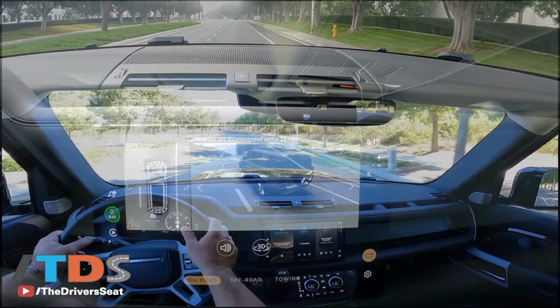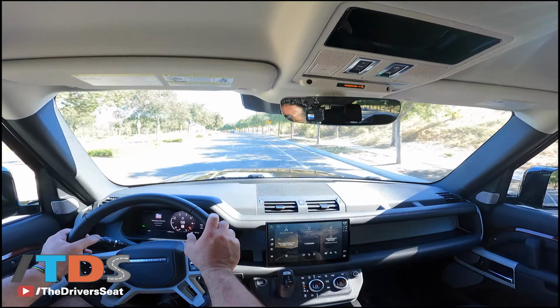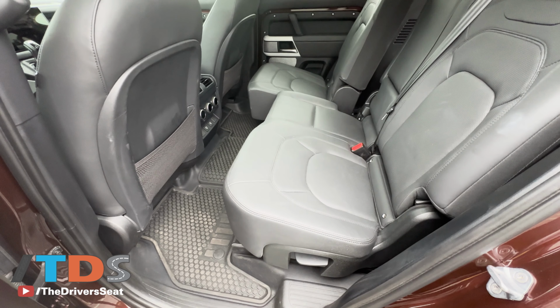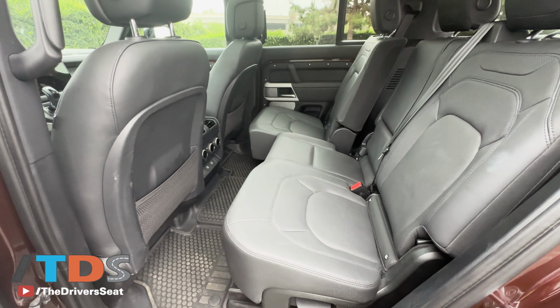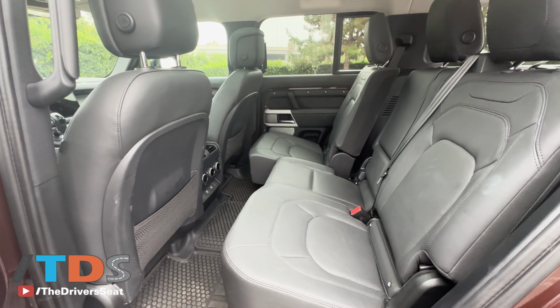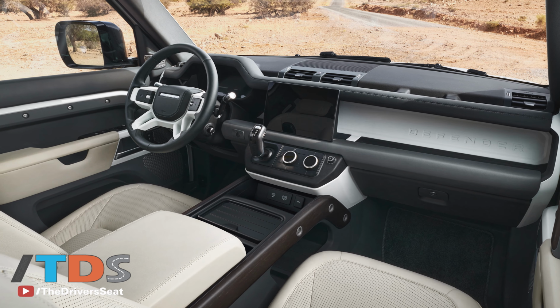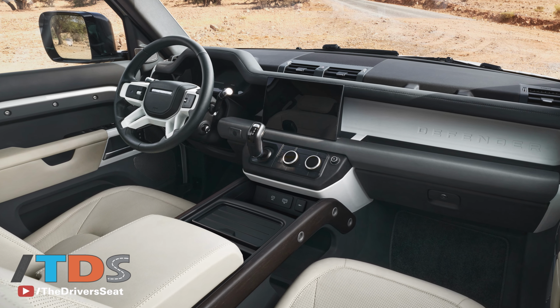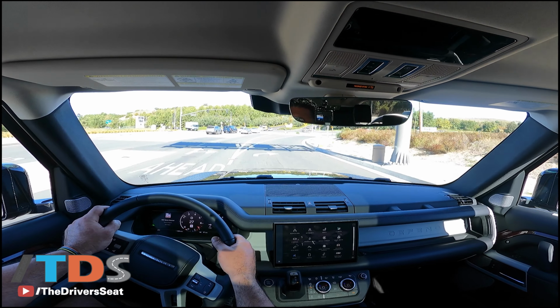The Defender 130 is not only roomy and comfortable, but it's very capable and it's quite powerful. We love the way it drives. Again, I just wish they would address some of the infotainment issues that we've experienced and other consumers have experienced.